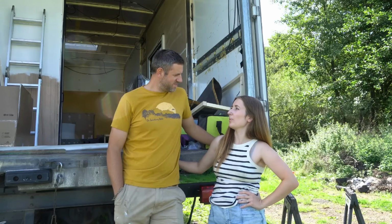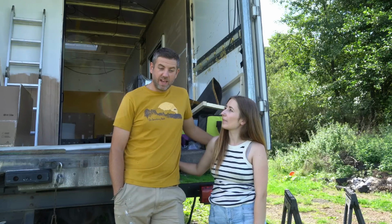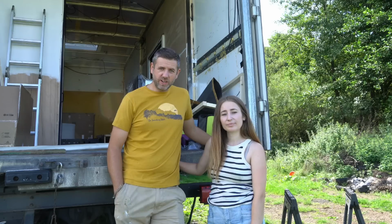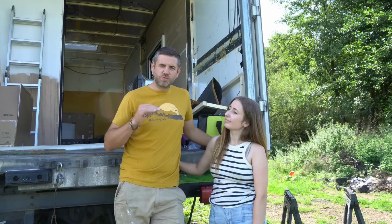Well, it is a bit of an odd job day. It's not like one big job, it's an odd job, so it'll be a few different things today. So we've decided, or I decided last minute, to put in another roof vent.